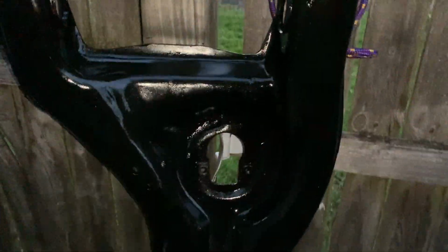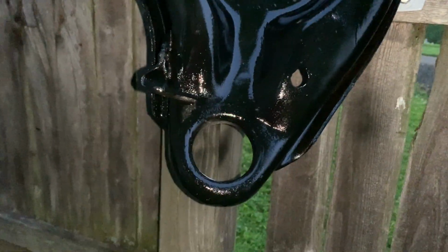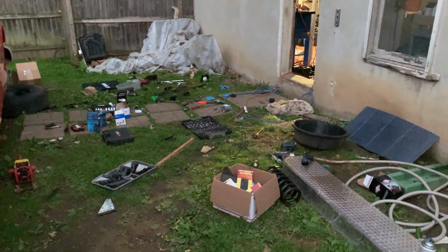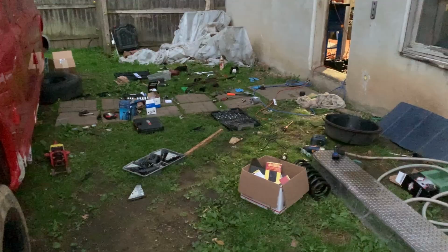I tied this to the fence and we sprayed it. Now I just gotta wait for it to dry. But it's like brand new. Oh, I can't wait to do the other side. Now to figure out how to put away the big mess, because it definitely is a big mess.